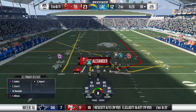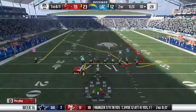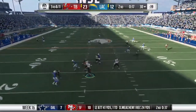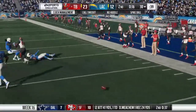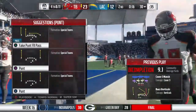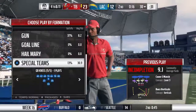The Bucs on third down. Just 1 for 5 to this point. This is 3rd and 11. From the gun, Winston. And that is incomplete. 16 seconds now on the clock. But no second guessing the call here. It was 3rd and long, so throwing the football was probably the smart play to try and pick it up.